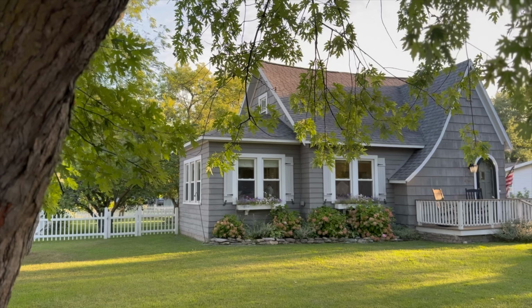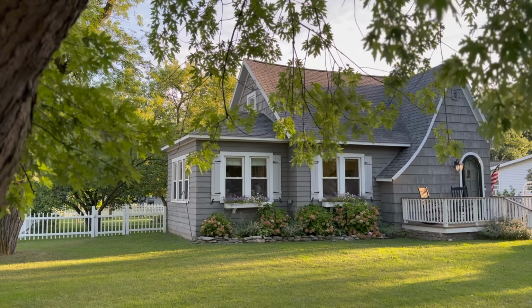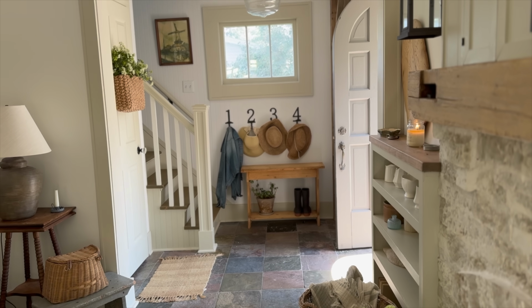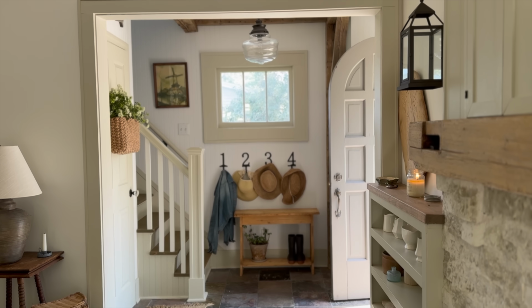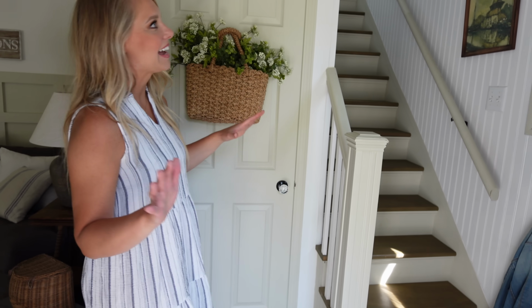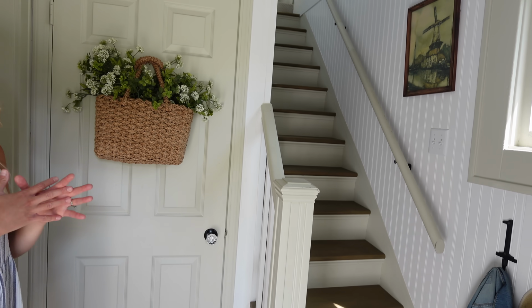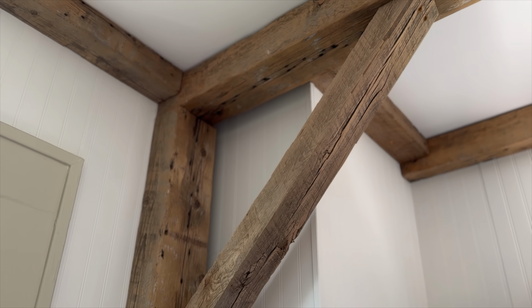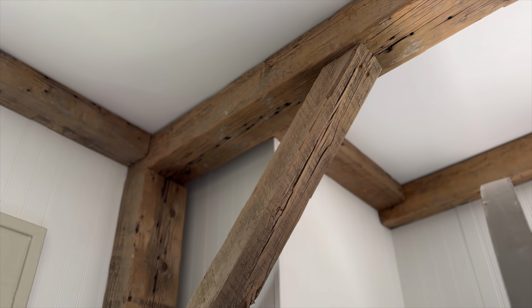We live in a Tudor style home that was built in the 1930s. And this is our entryway. I love our entryway. It's fairly large for such a small home. We added all of the beadboard that you see on the walls. We also got these awesome reclaimed beams from a local barn.